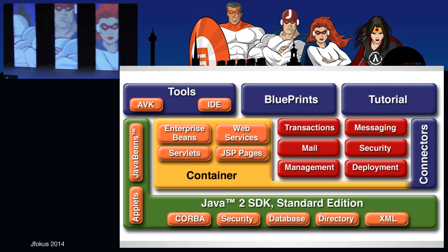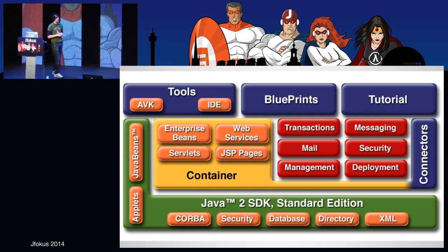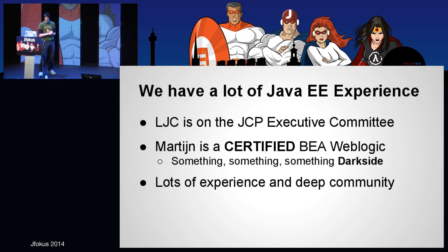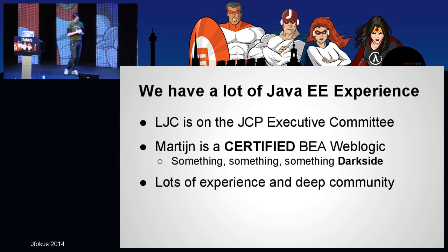And I think if any of you have ever fired up a Java EE application server, your WebLogic, your WebSpheres of the world, I mean, this thing is a big, heavyweight, fat monster. And not necessarily ideal for solving modern problems. So we did have lots of experience in this field. I, to my shame, was actually a certified blah, blah, blah Java EE architect at some point.